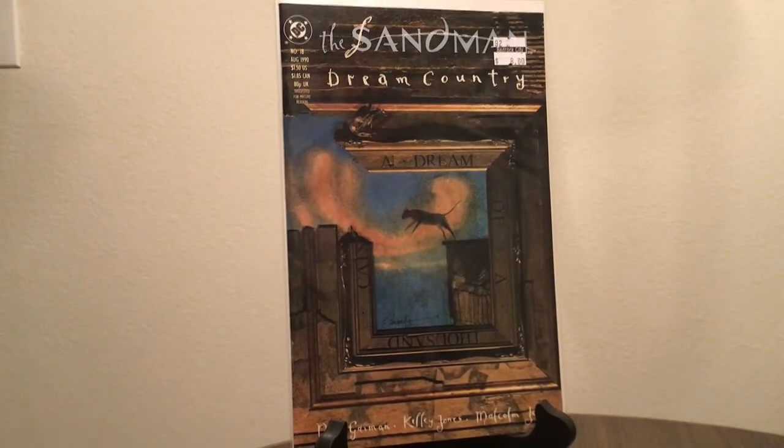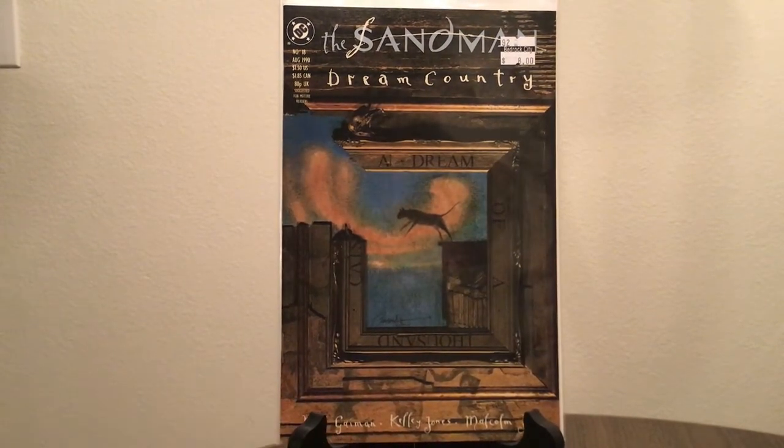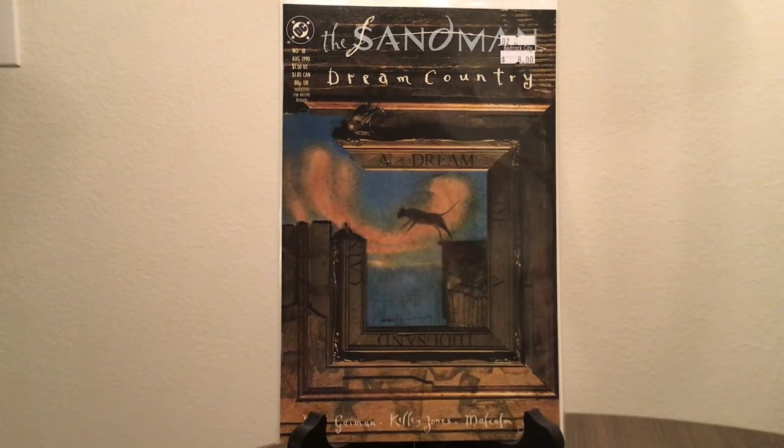Moving on. These are just a couple of books. I would like at some point to put together a complete run of Neil Gaiman's Sandman. I probably have, what is it, 75 issues long, plus the special. I probably have about half of it at this point. But anyway, this is issue number 18, A Dream of a Thousand Cats.